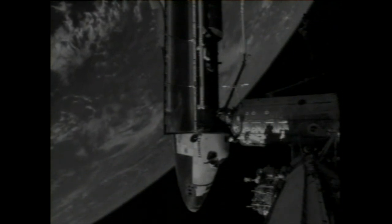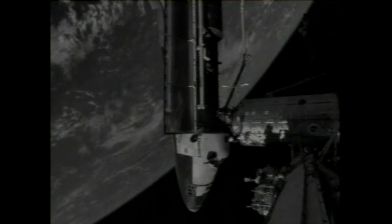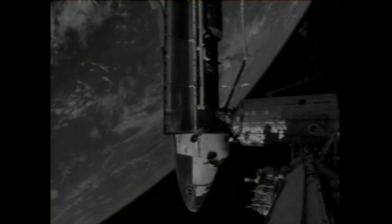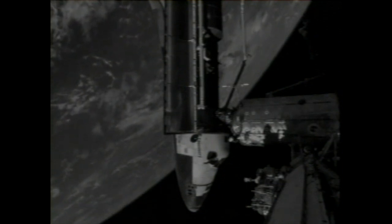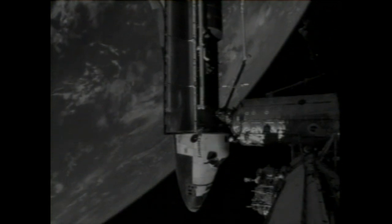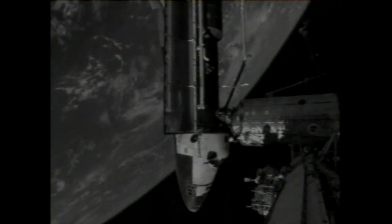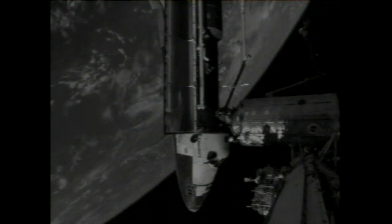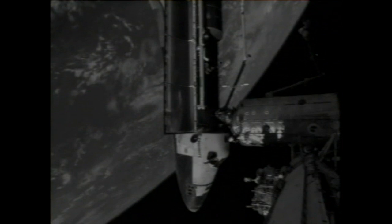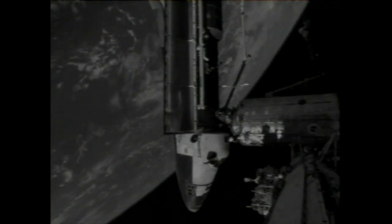This is Mission Control Houston, 1 day, 20 hours, 59 minutes into the flight of Discovery. A good view of the orbiter linked up to the Destiny Laboratory of the International Space Station. 20 minutes after Commander Eileen Collins guided Discovery to an on-time, precise link-up of the shuttle to the station, the first time that a shuttle docking to the station had been accomplished since November 25, 2002, when the shuttle Endeavour arrived at the complex on the STS-113 mission.